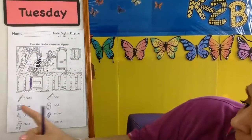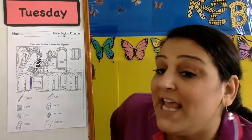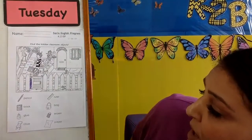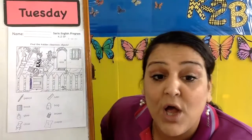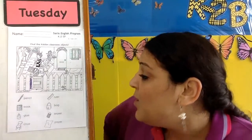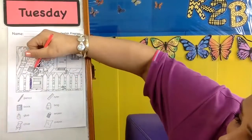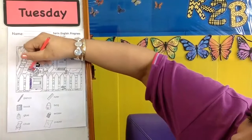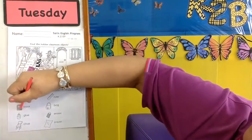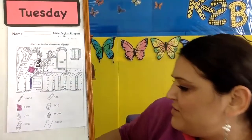How about the book? Book. I see a book. Can you find the book? Where's the book? Oh, there's the book. It's on the broom. There we go.